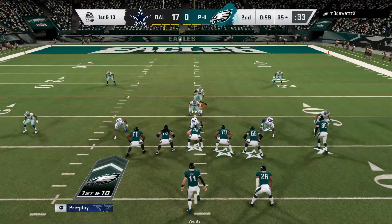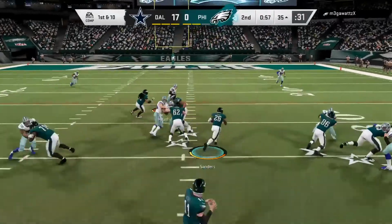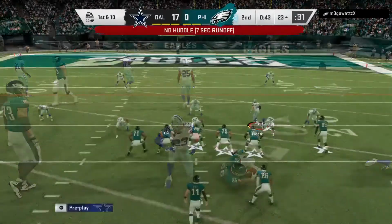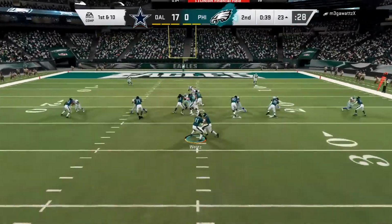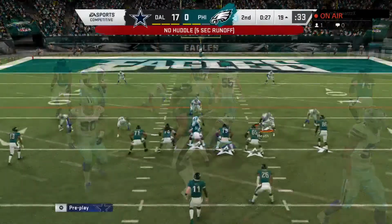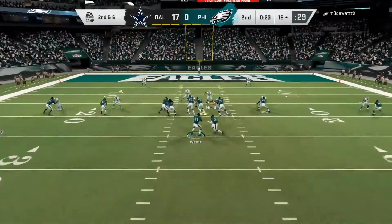Here's another 1st and 10. Wentz on the give to Sanders. And brought down, but not before they're inside the 25. 12 yards is the pickup. Good for an Eagle first down. Right back to Sanders on first down. And he'll be brought down inside the 20 at the 19. It's a pickup of 4, and it'll bring up second down.